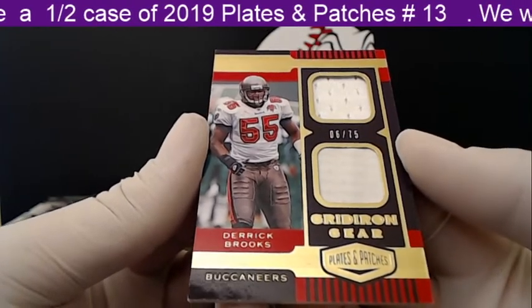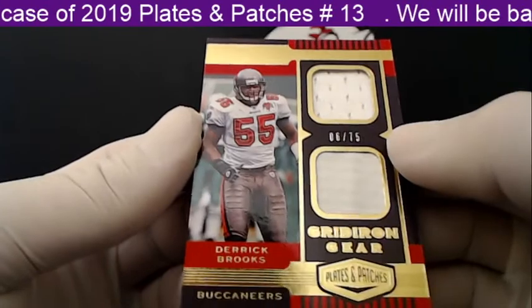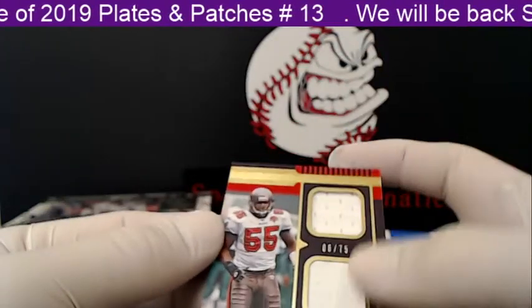Ben C. scooping this one up. Do have a kind of a whitish corner down here, Ben. 6 of 75, Derek Brooks.